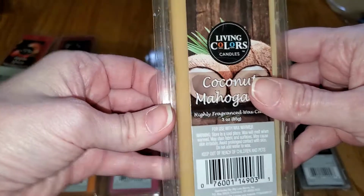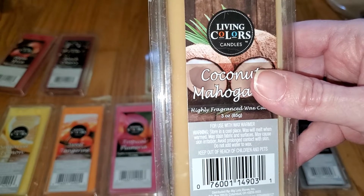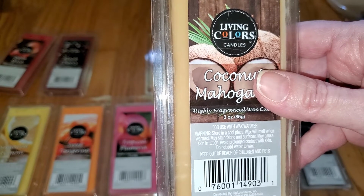Next we have coconut mahogany. This is a fantastic combination of warm, light, slightly tropical wood with rich, sweet, buttery coconut and a hint of burnt sugar or caramel in a good way.